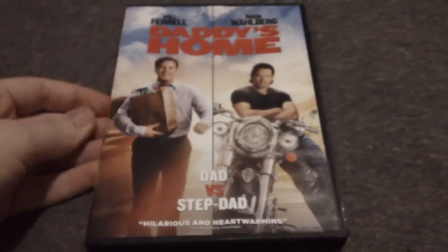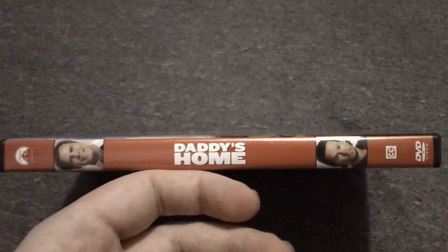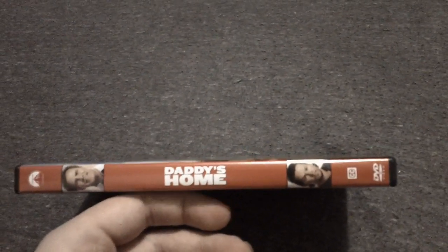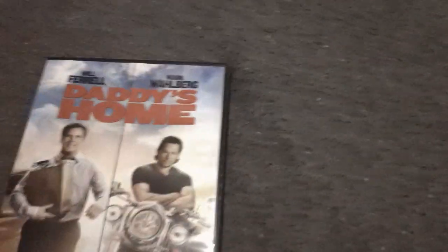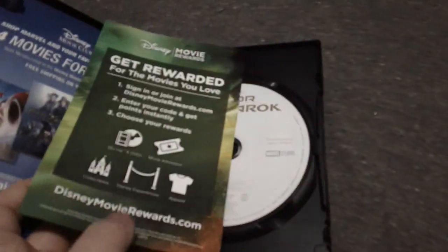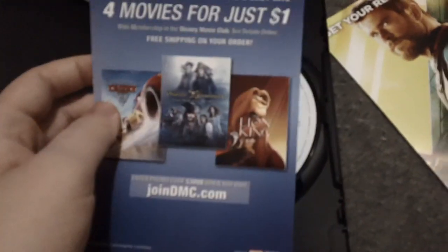I also saw this in the theater when it came out. Yeah. I was originally going to see Star Wars The Force Awakens on the day I saw it, but the tickets were all sold out, so I saw this movie instead. Eco case. Disney Movie Club.